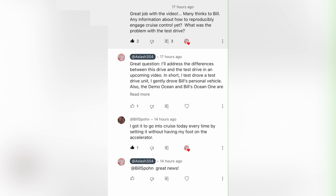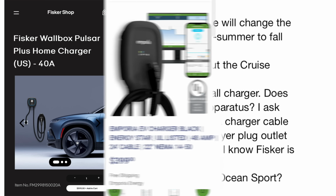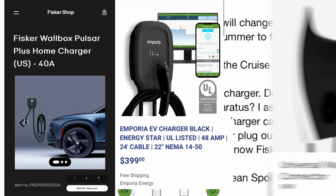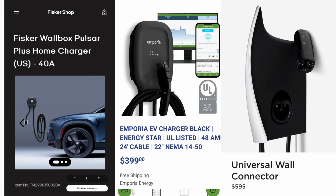Did you and Bill discuss and figure out the cruise control? We answered that one already. I saw Bill had the 48 amp Emporia. Does Fisker come with any charging cable apparatus? No. The Ocean doesn't come with any charger upon delivery. You'll have to pick something. They obviously do sell that wall box, and Bill went with the Emporia. My personal recommendation, if you are going to spend the $600, is to get the Tesla Universal Connector. It's future-proofing, it's 48 amp, and it charges any vehicle without an adapter.